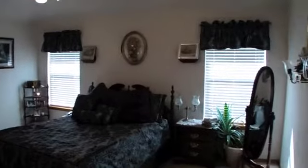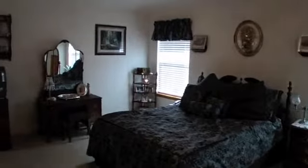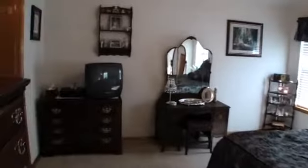The master suite is big with a Pullman ceiling and a master bath that includes a whirlpool tub, tiled shower, wonderful Australian closet, his and her sinks, and a built-in cabinet linen closet.